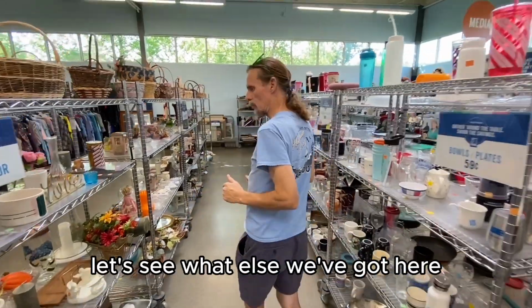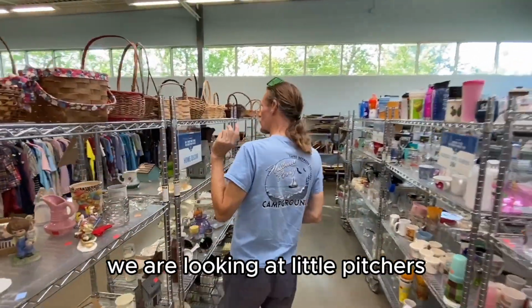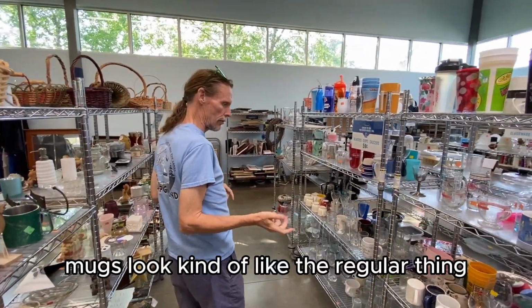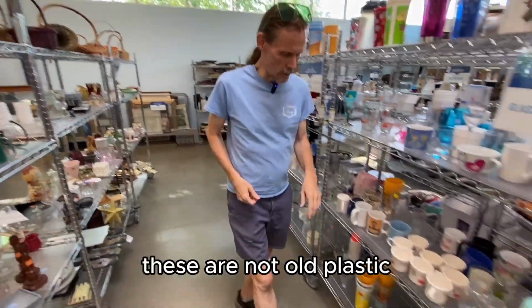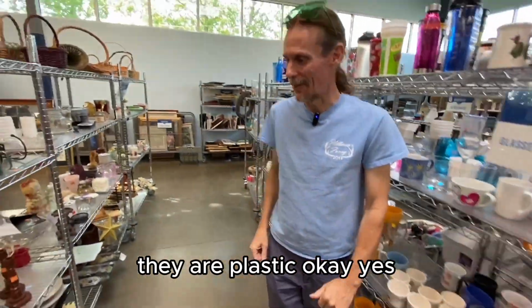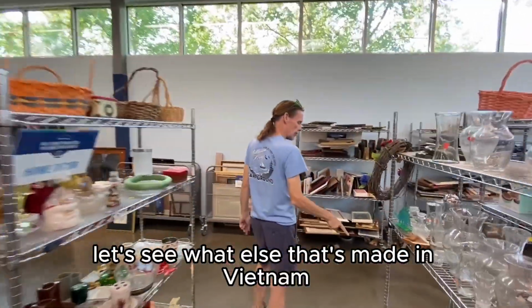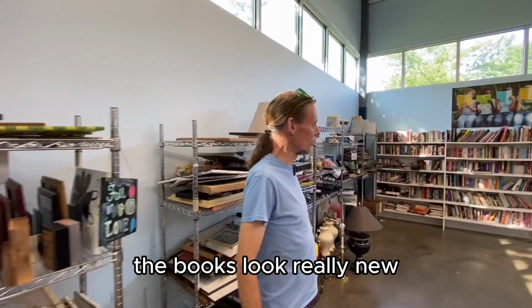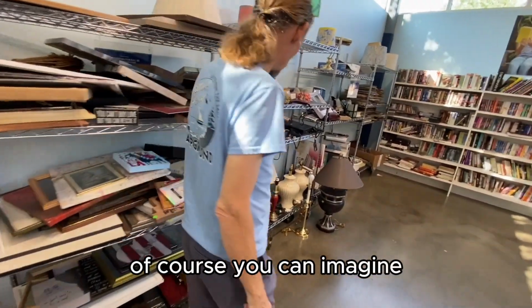All right, let's see what else we've got here. We are looking at little pitchers, usual baskets. Mugs look kind of like the regular thing. And, oh no, these are not old. Plastic? They are plastic. Okay. Yes. They just have a good color. Let's see what else. That's made in Vietnam, so that's pretty new. The books look really new. And it looks like it's been busy today, too, of course, you can imagine.